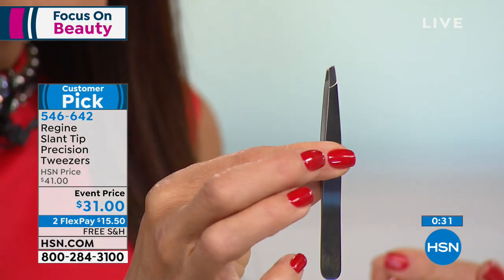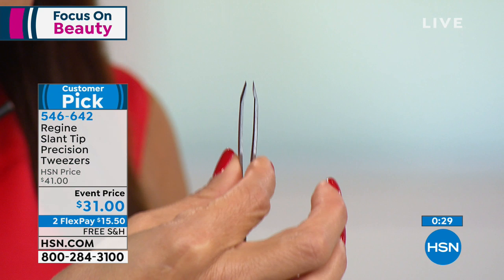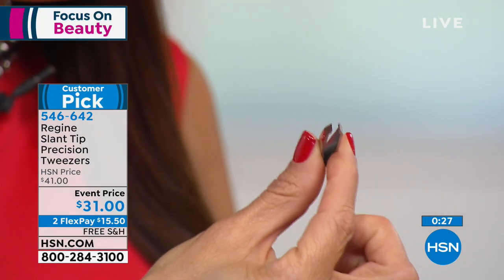And I think you think $31 for a pair of tweezers, but how much money do you spend on inferior tweezers that just don't work?